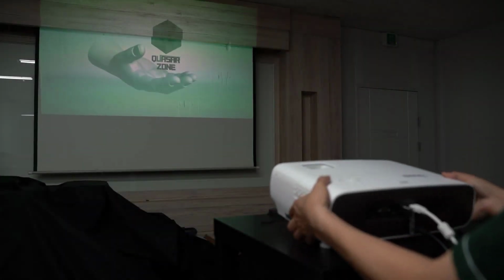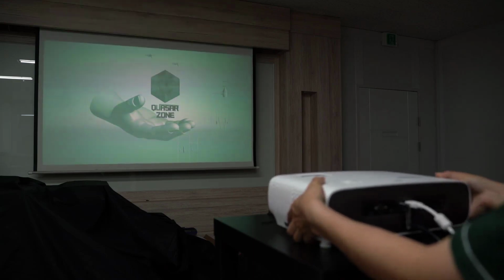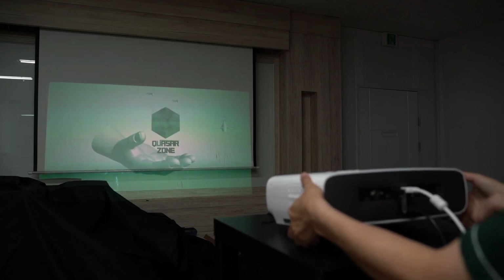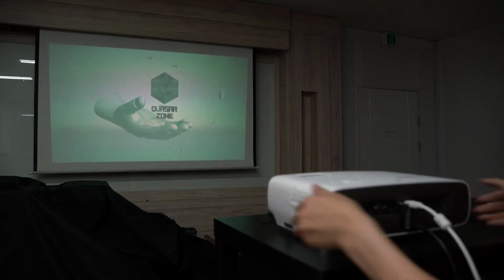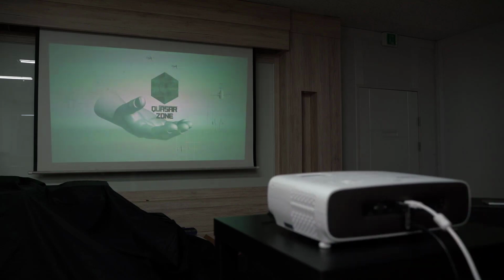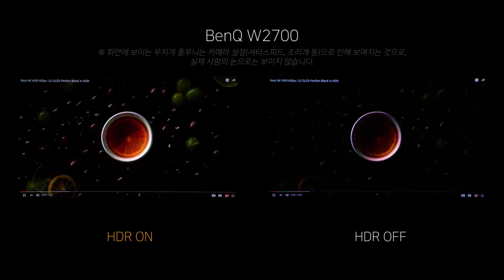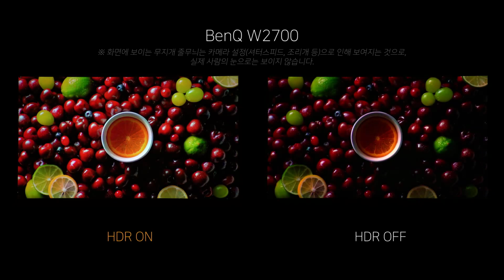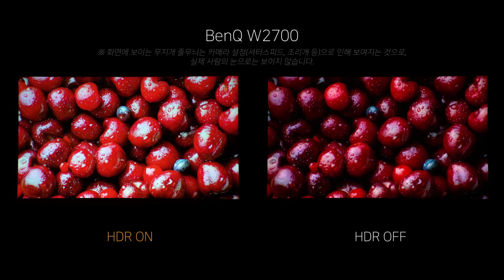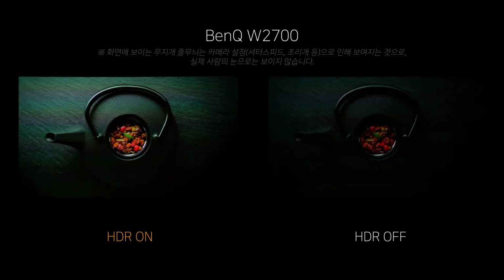Where HDR and 4K were once the sole preserve of high-end projectors, it's now possible to pick up these top-notch technologies for just over $1,000. The BenQ W2700 is one such 4K HDR projector, sitting in the middle of the company's Cine Prime series devices. Its CinematicColor technology supports DCI-P3, the US movie industry color standard, with BenQ claiming the images produced better reflect the colors intended by the film's director.